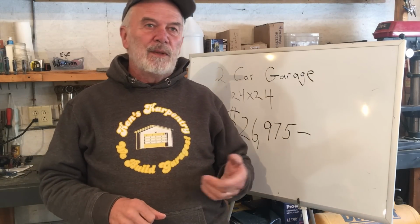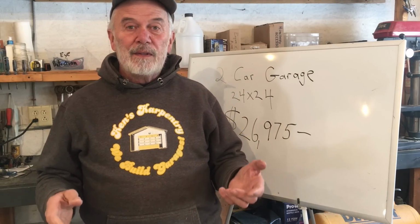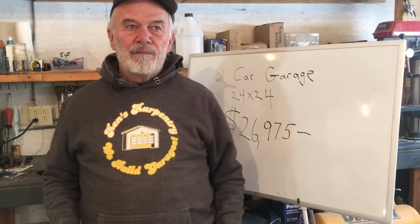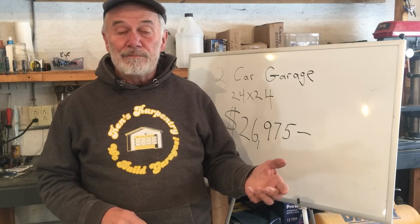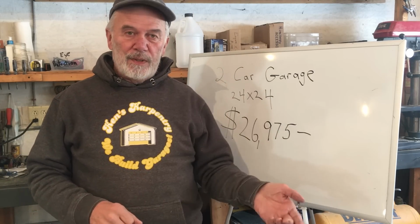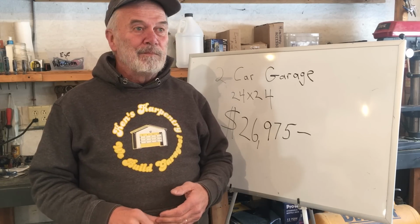Steel, actually we don't use steel entry doors. We use typically fiberglass 9-light 3068s for a 2x4 wall. They are around $400 including the lock set, whereas 4 years ago they were $230, something like that.